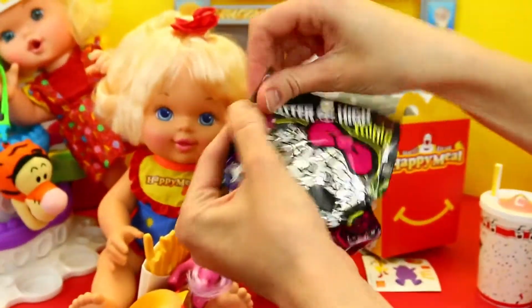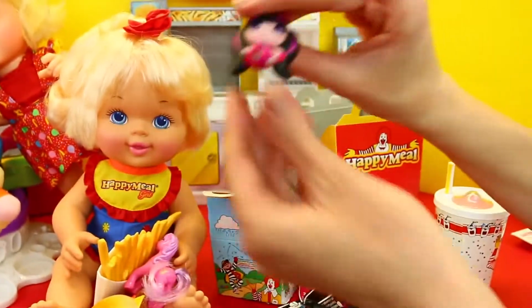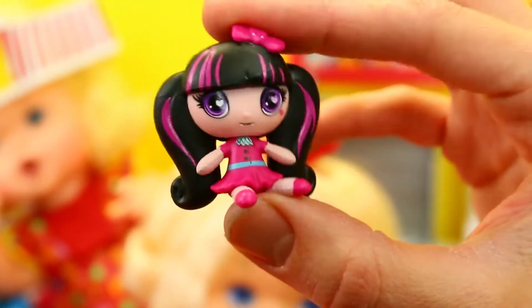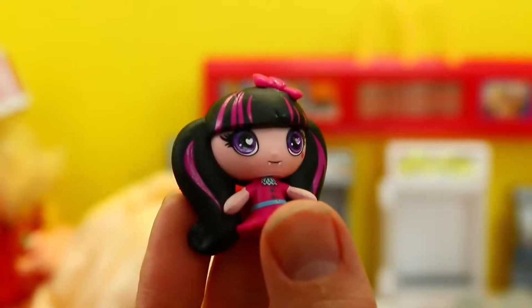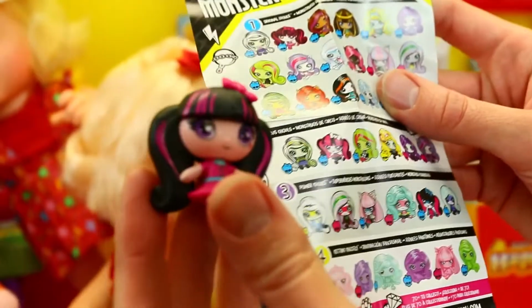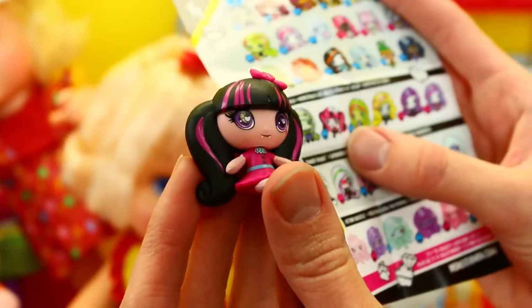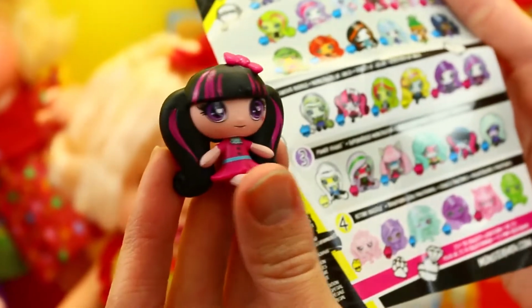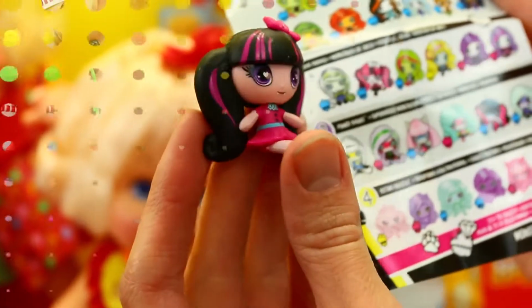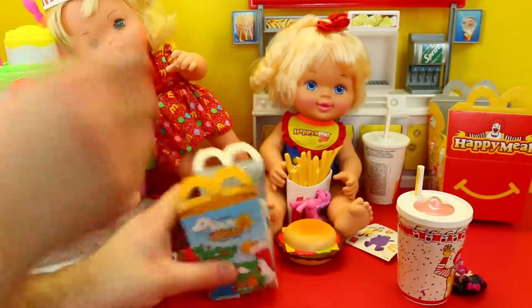Monster High Minis. We haven't done one of these in a long time. Yep. Oh, this is cute. Look at her hair. This is really cool. I gotta see, she's cute. Yeah. She's like a little vampire. Okay, wait, let me find her in here. Oh, here she is. She's part of the circus ghouls. She's blue. That means she's common, but she's super adorable. That's really cool. I like her hair. That's really cute. Yeah.